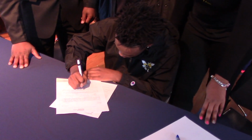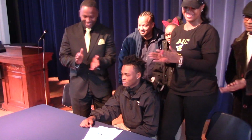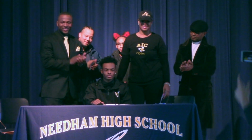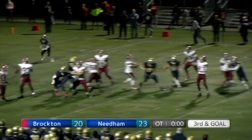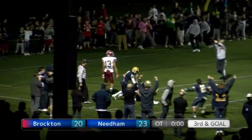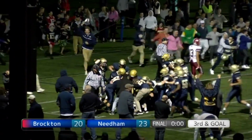Aaron Gordon will attend American International College on a full scholarship. Great players can make the remarkable play in the biggest moments in key games, and that's what Aaron did. If you're talking about the one-handed interception against Bavarian in the playoffs, or the game-sealing interception against Brockton in the playoffs, Aaron showed that he's not just a good player; he's a great player. Every game, he came ready to go, came ready to play, and it's a testament to his hard work and dedication that he's sitting up here today.